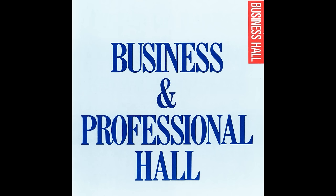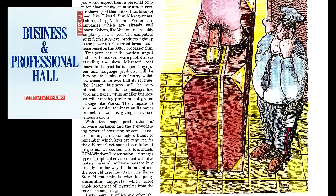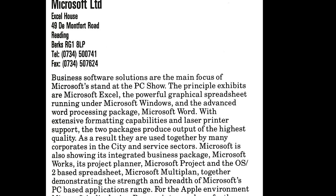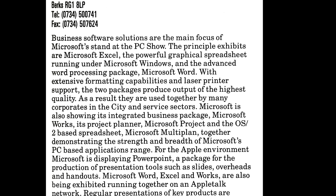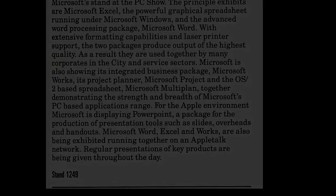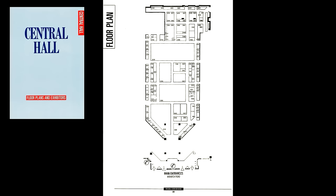We begin by visiting the business hall to the left side of the building. This doesn't take long at all, because only over 18s are permitted, so we don't get in. Apparently, Microsoft are promoting some things called Word and Excel. Whatever they are, they're going to have to wait. And on that note, that concludes the business hall. Next, it's time to investigate the central hall, where worlds collide.